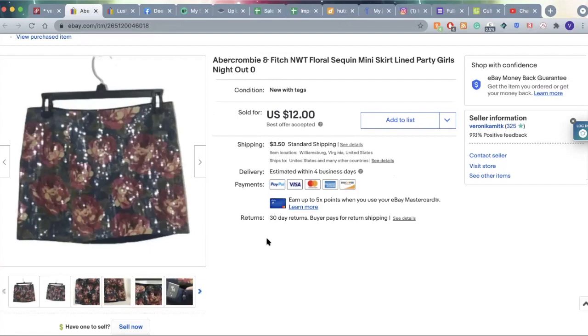And then this one technically sold the previous week, but they didn't pay until this week. So this sold via promoted listing, this Abercrombie & Fitch New Attack floral sequin miniskirt. Party and girls night out, keywords. I picked this up from the bins a while ago, sent it to Thredup, got likes but didn't get sold. Then I got it back and listed it and cross-listed it, and it sold for $12, best offer, plus shipping. Like I said, this one sold via promoted listing. I promote my listings at 2%, so that's coming out of whatever I'm getting out of the skirt.